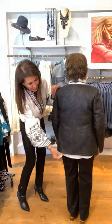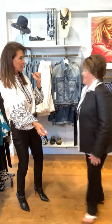I love this jacket on you. I do. I love the side pockets. Do a little turn. Look at perfect length. Perfect length every time. Okay, love. Thanks for doing that for us.